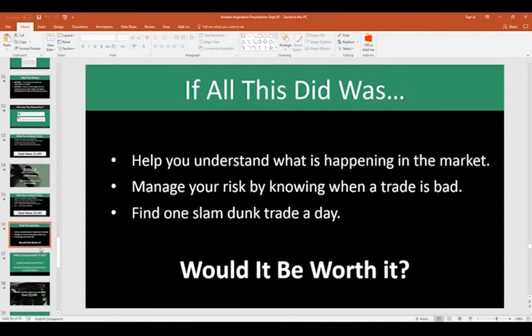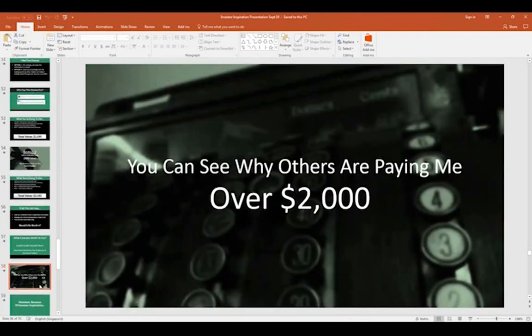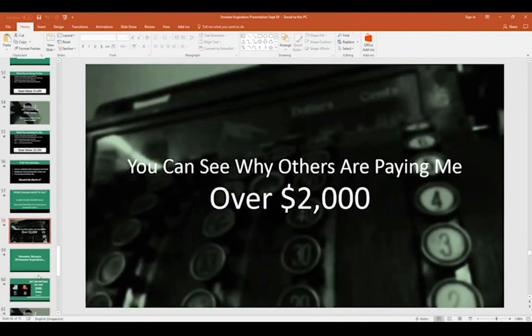So if all it did was help you manage your risk by knowing when a trade is bad, help you understand what's happening in the market, find maybe just one trade a day, would it be worth it? You've got to ask yourself that question. This is why people are paying me over $2,000 for all these pieces separately.